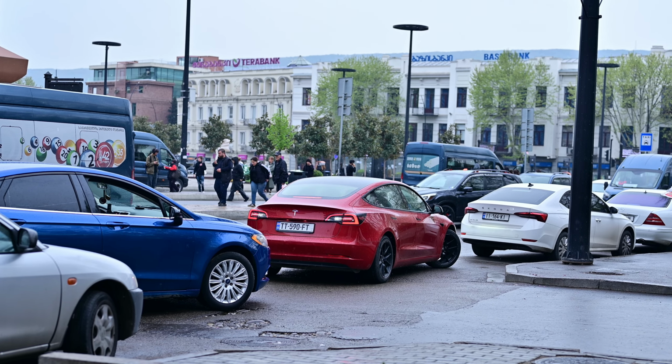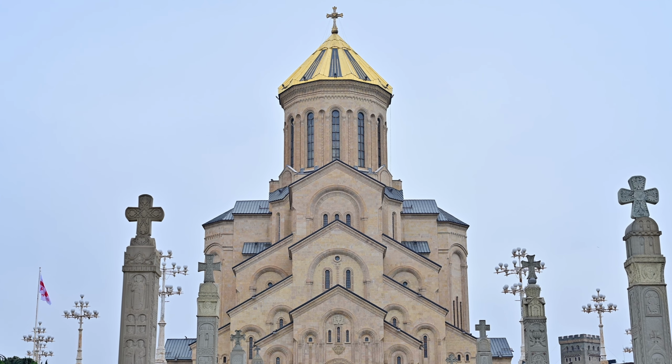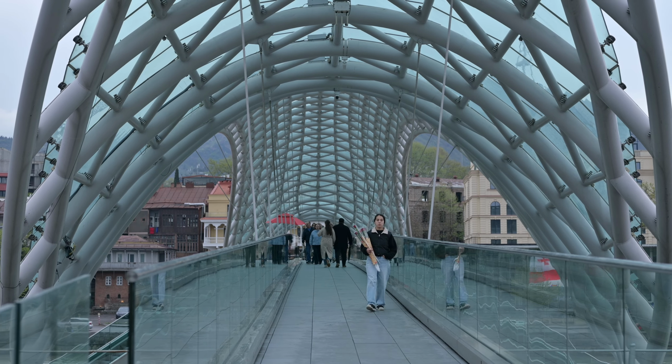Cities like Tbilisi are quite walkable, and in fact, the place where we were staying in Tbilisi was very near the Holy Trinity Church, and from there we could easily walk down to some of the attractions, say like Rike Park and the Bridge of Peace. One thing that definitely helps is the climate, because the temperatures are relatively mild, so you will not be sweating when you're walking long distances. And you can easily cover a lot of attractions on foot.